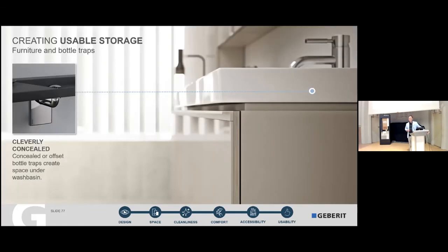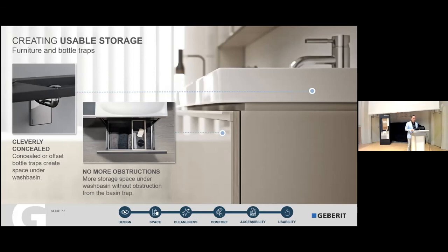And then we also have such a solution, besides the self-cleaning bottle traps I just mentioned. We can also conceal the bottle trap behind the wall. Nowadays, people would like to use the space below the basin, but when you open a cabinet, you will see the big bottle trap right in the center of the cabinet. But imagine we can actually move this bottle trap behind the wall and create more storage space for you. And this is where you can store more stuff under the basin.